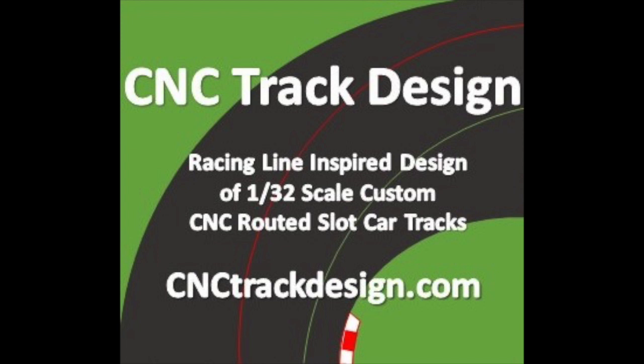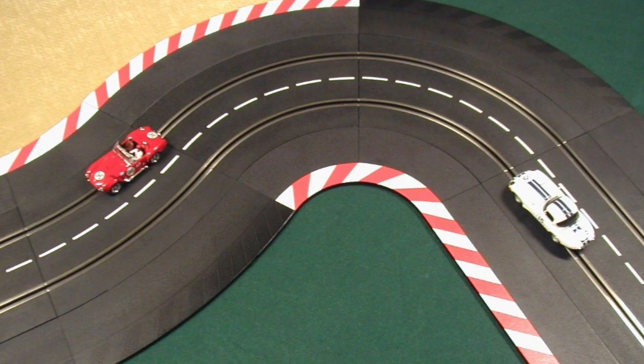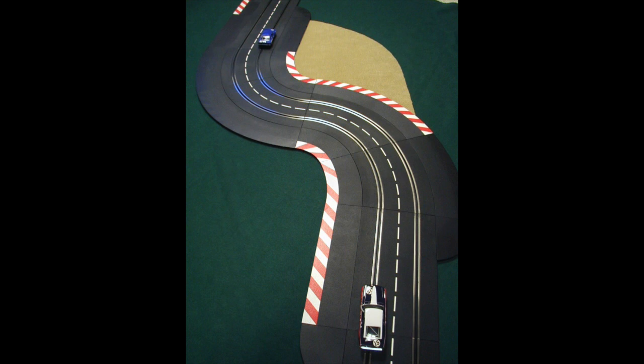Go to our website, cnctrackdesign.com. There you will find links for track design background that list the rules for making a track with good racing rhythm, equal lane lengths, and interesting turn elements. You will note that most of the examples shown use Carrera plastic track. So even if you decide not to have a dedicated custom routed MDF track, the reading will apply to a temporary plastic layout as well.